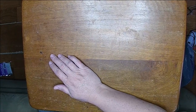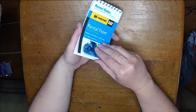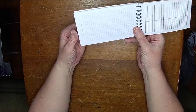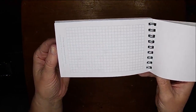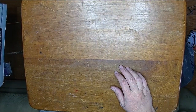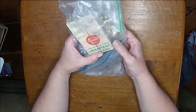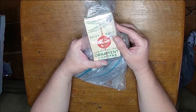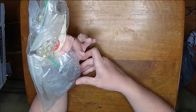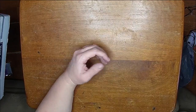Here's some other stuff. Oh, what is that? It's like a little tiny graph paper. So that was kind of fun. We got this. It's just little Christmas tree ornament hangers, but you can tell by the box that they're vintage. And so we just got those, and some bells. Maybe we can use those for something.